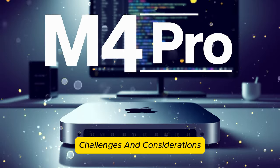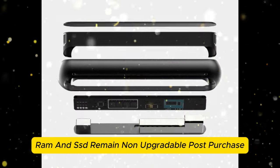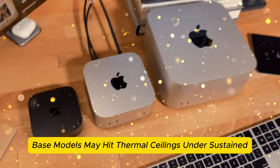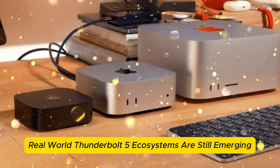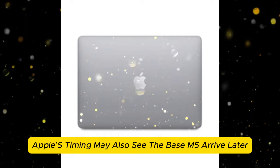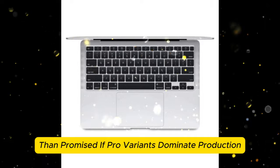Challenges and considerations. Despite its power, the Mac Mini isn't modular. RAM and SSD remain non-upgradable post-purchase. Fanless base models may hit thermal ceilings under sustained heavy loads. Real-world Thunderbolt 5 ecosystems are still emerging, and early adopters have reported mixed results. Apple's timing may also see the base M5 arrive later than promised if Pro variants dominate production.